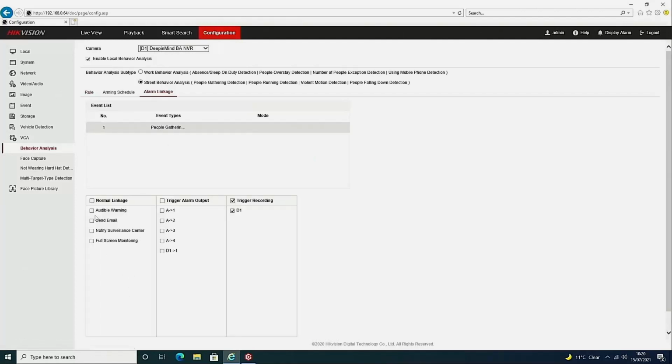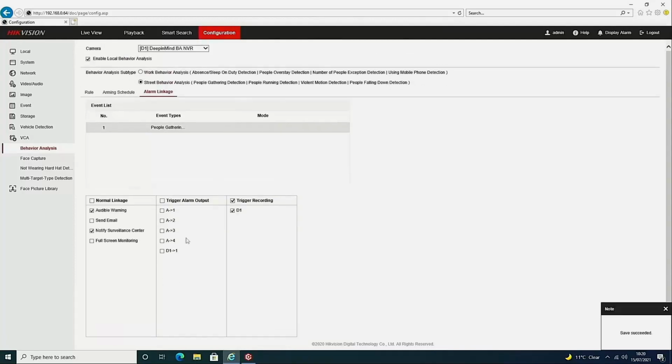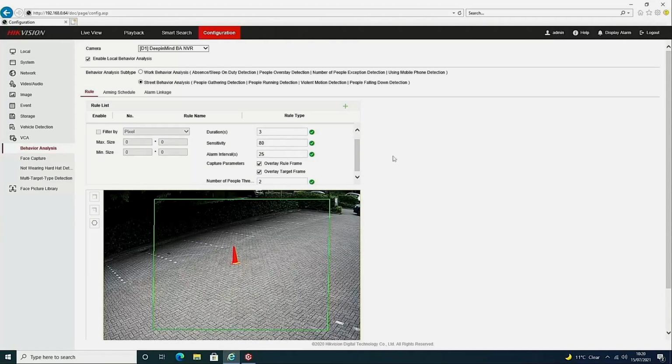Alarm linkage will check a little audible warning so that they know that they've done it, and notify surveillance center so that Hik-Central will provide us with that important pop-up. It did say save succeeded, so I'm happy. Gathering, duration 3 seconds, sensitivity's up, number of people is 2.